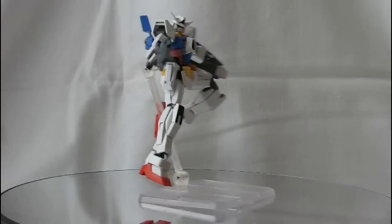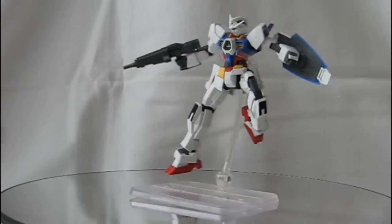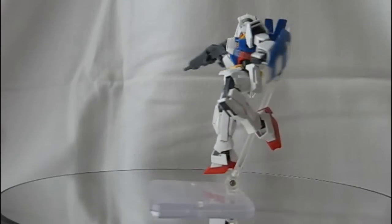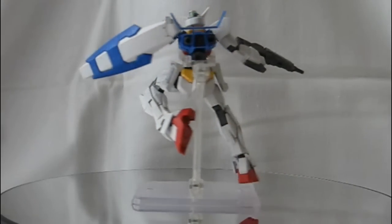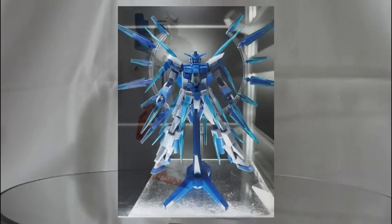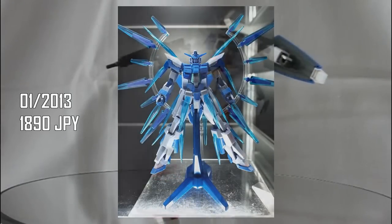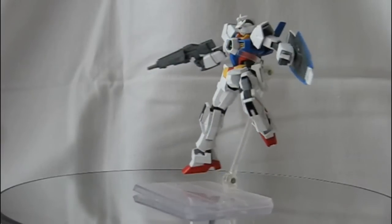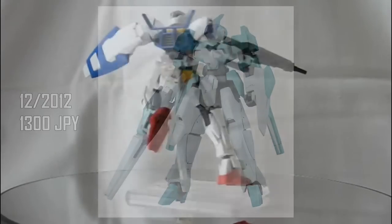This is the version of the H1 at the very end of the anime, where it had both the full armor and the sort of flight pack looking thing with rocket launchers it had during the second generation. And in January of 2013 we'll be getting the High Grade HFX Burst for 1,890 Japanese yen. And in December of 2012 we'll be getting the High Grade Clanche Custom for 1,300 yen.